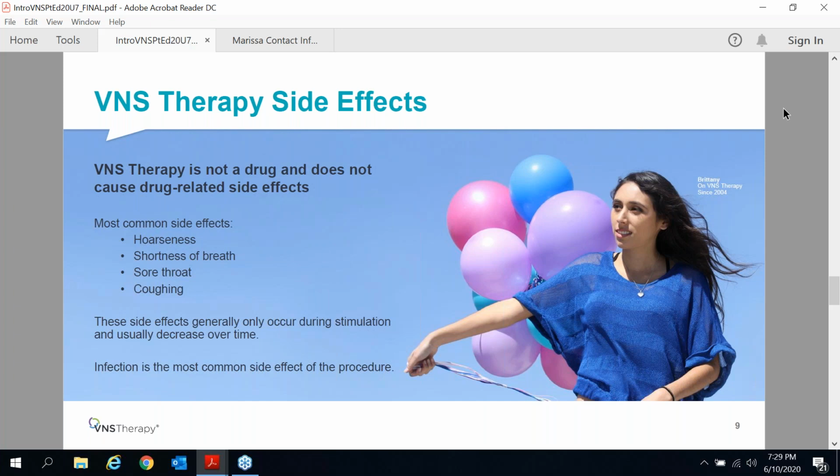VNS therapy does have some potential side effects, but they don't work like medicine side effects do. If they occur, they only tend to occur when that gentle stimulation is going on. So in that number of seconds or however long that the device is actually on. The other thing about side effects is they tend to decrease or go away over time.